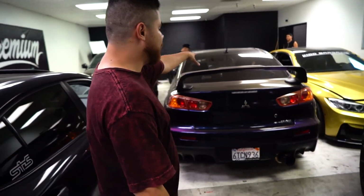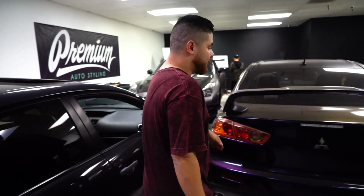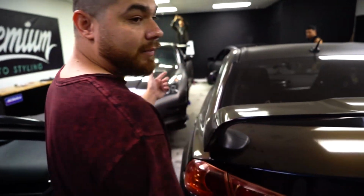We have the Evo back over here. We did this one on video for you guys as well, so if you watch our videos and you're into Evos, go back and watch that video. This paint was pretty much totally done. So what we did is we sanded the whole car down and wrapped it. It's done in the color shifting film. Looks really cool. He's back because he's getting some headlight modifications done.